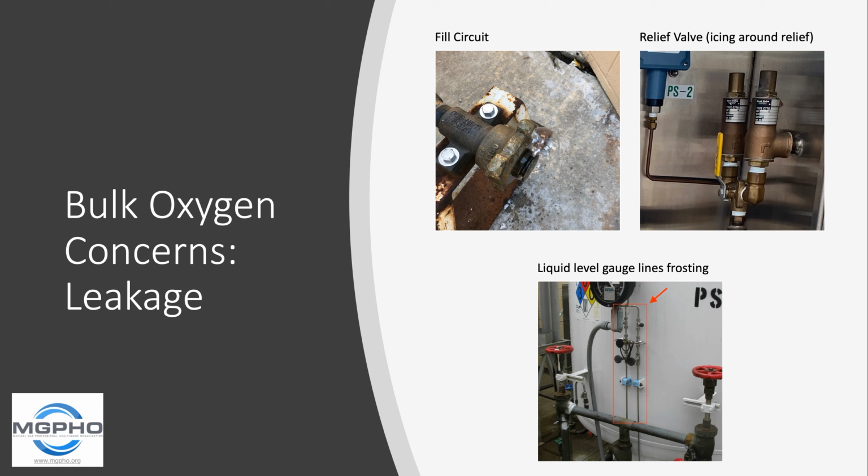Some common places to check for leaks on the bulk oxygen pad, just to ensure that you're not wasting any oxygen where you don't need to be. One would be at the fill circuit, so that's normally going to be located near the actual entry gate. This is where the tanker actually refills that liquid vessel.